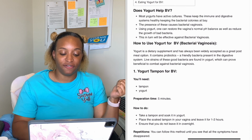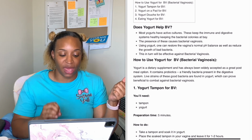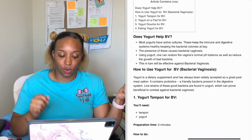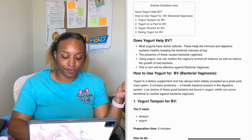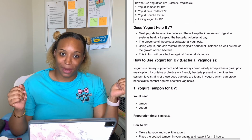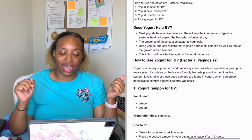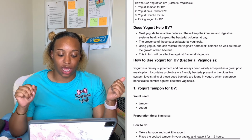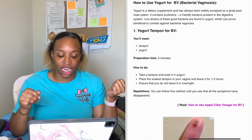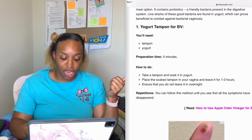Most yogurts have active cultures. These keep the immune and digestive system healthy, keeping the bacterial colonies at bay. Using yogurt, one can restore the queen bee's natural pH balance as well as reduce growth of bad bacteria. What you will need: a tampon and yogurt. Preparation time is 5 minutes, you guys. Who does not have 5 minutes? How to do: take a tampon and soak it in yogurt. Place the soaked tampon in your vagina and leave it in for 1 to 2 hours. Ensure that you do not leave this in overnight. You can follow this method until you see that all the symptoms have disappeared.